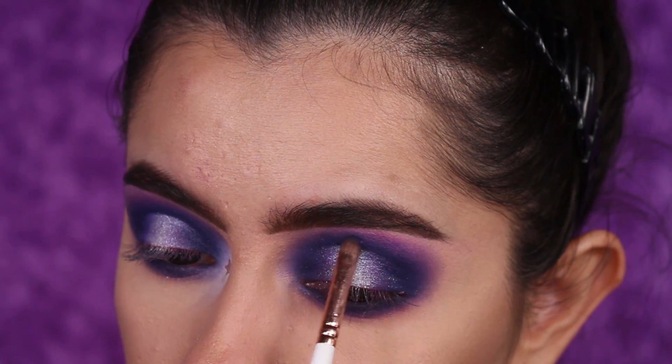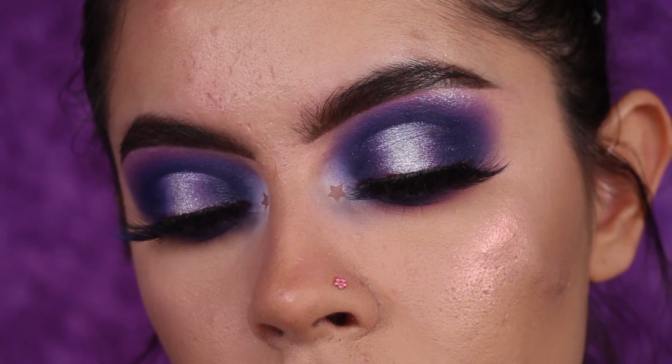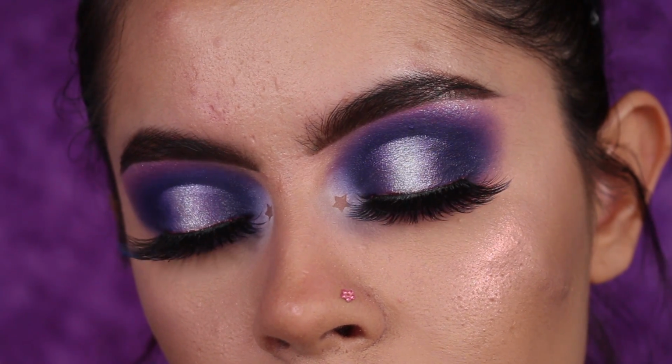I promise. I know I always forget, but I swear. And this is the final look. And you guys know I hate purples, but this came out really pretty. Yeah, we'll move on to the next look.